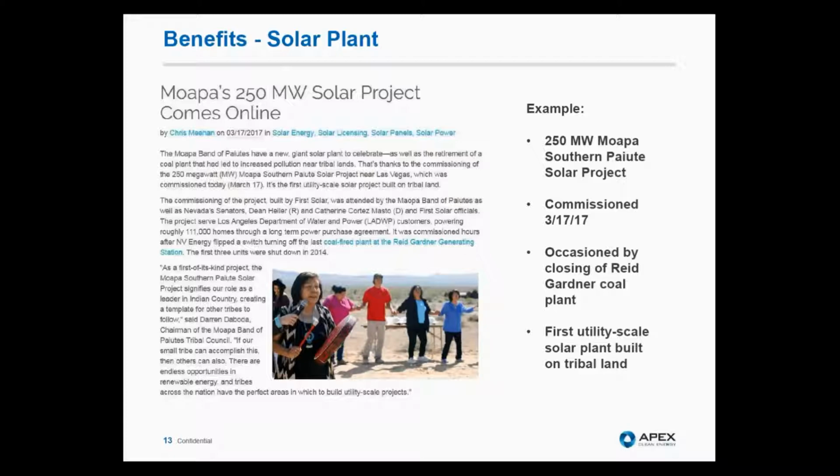Finally, there's a very recent example of this type of project done very successfully by the Moapa Band of Paiutes, a 250 megawatt solar project commissioned last month near Las Vegas in Nevada. And this was also occasioned by the closing of another coal plant, the Reid Gardner coal plant. It was the first utility scale solar plant built on tribal land, but certainly not the last. So we thought this was an excellent example, and certainly we'd like to see it replicated. Next slide.